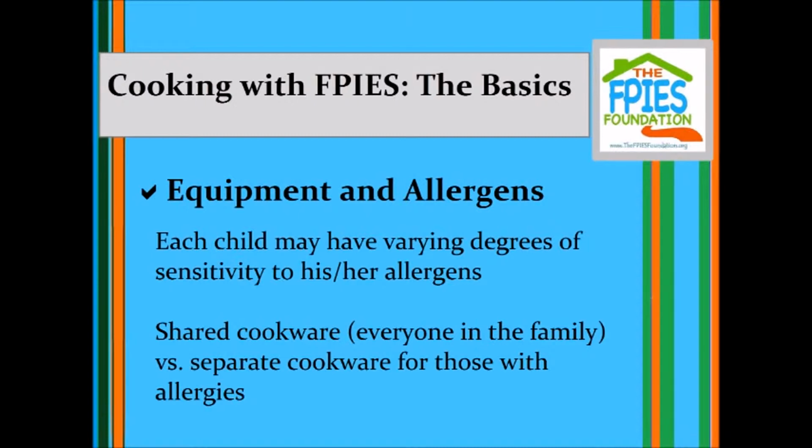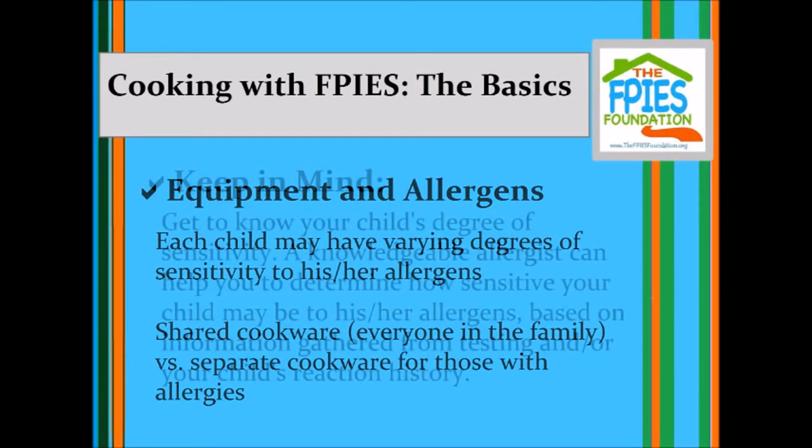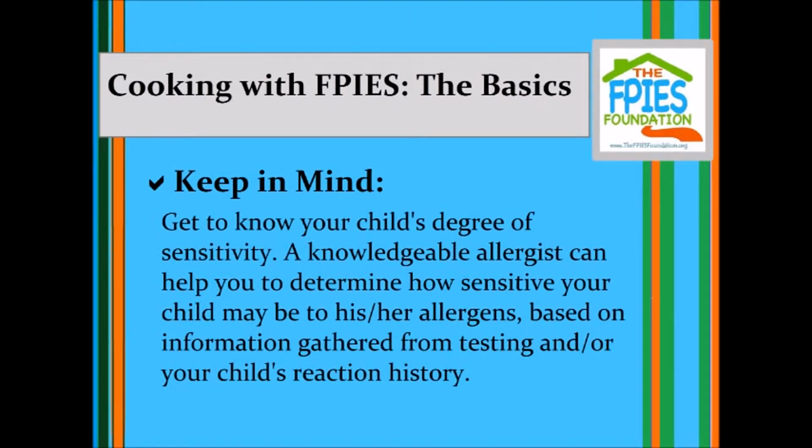Getting to know your child's degree of sensitivity can be very helpful in navigating your family's food preparation practices. A knowledgeable allergist familiar with FPIES and also with your child can really help you to best determine how sensitive your child may be to his or her allergens, based on information gathered from testing and/or your child's reaction history.